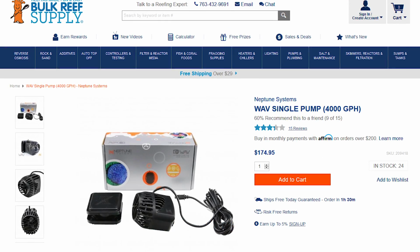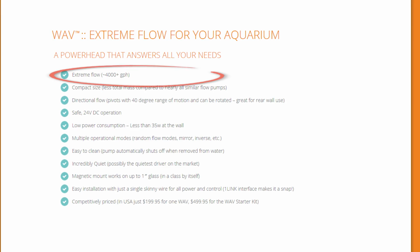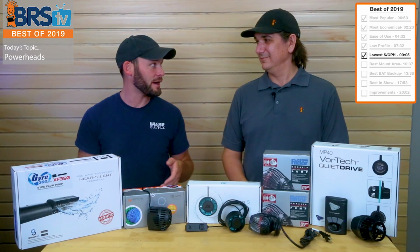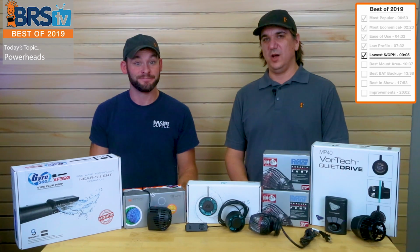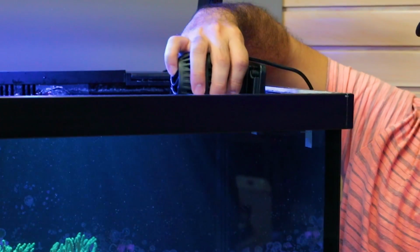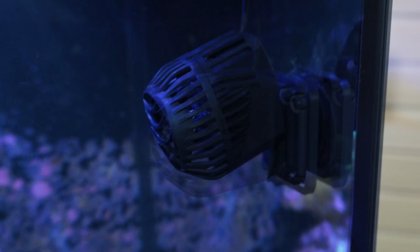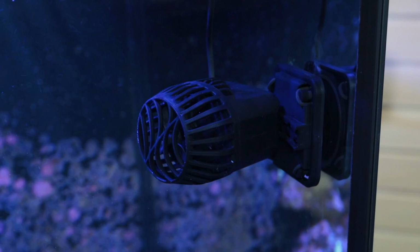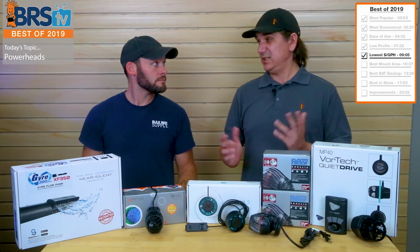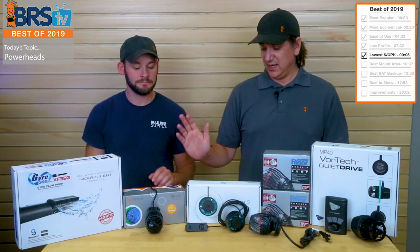Yeah, it was at $175 for 4,000 gallons per hour. That math works out to 4.4 cents per gallon per hour. And some of them were upwards of 20 cents, so like quadruple that. So big win on there. It's also in a pretty small form factor. They also have the ability to rotate it with a magnet and swivel it and aim it just a little bit as well. But yeah, the cheapest DC gallon per hour when you're running it at max is the Neptune WAV.